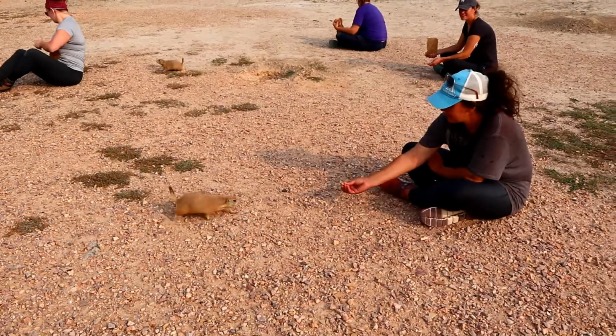But the coolest thing that we were able to do is we were able to stop at a prairie dog town, and we were able to feed the prairie dogs.